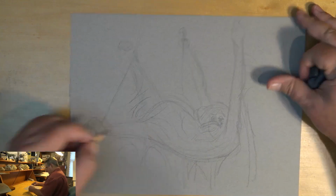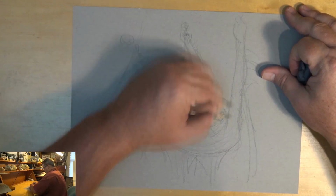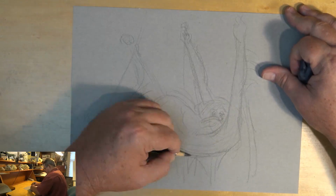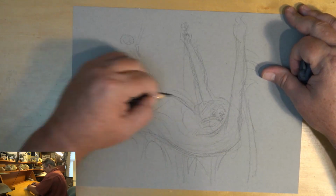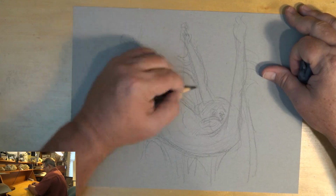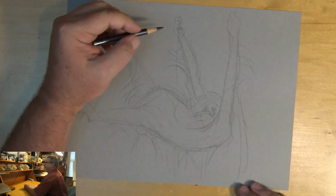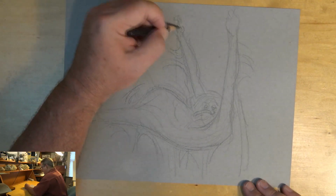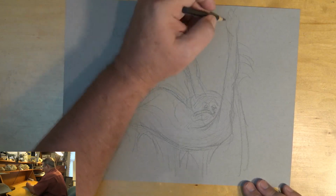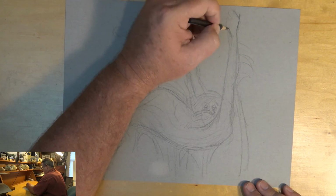I can probably do a special Halloween course based on spiders, on how to draw spiders. What do you think of that idea? I like it. I do like it. There we go.